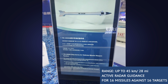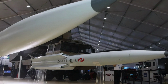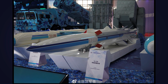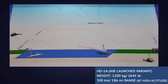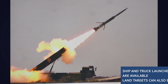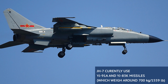This may be a show of things to come for the Chinese Navy as well. To stay with the Navy stuff a bit, there was a new mid-class supersonic missile shown, the aircraft-launched HD-1A, similar to the YJ-12 in layout, but roughly half its weight. It also seems to be a ramjet with a speed of Mach 3.5 at high altitude and Mach 2.2 when 5 to 10 meters above the sea.